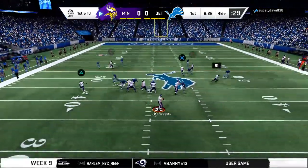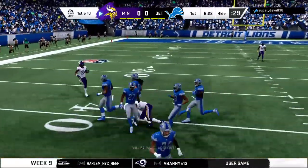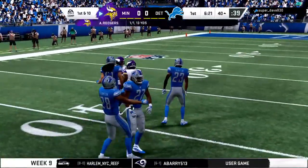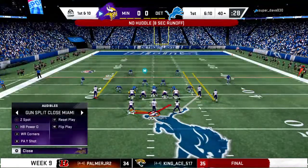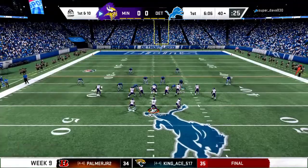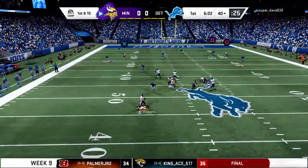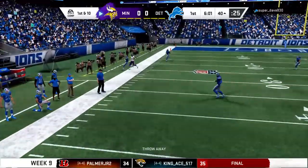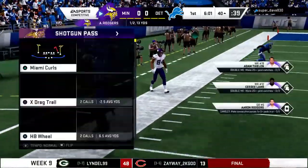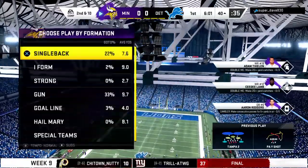And that last one, that hurts. And oh, look at that, a diving catch. 13 yards as the Vikings pick up the first down. Rodgers now on first down. And seeing no options, he just tosses this one away incomplete. Now that'll bring up second down.